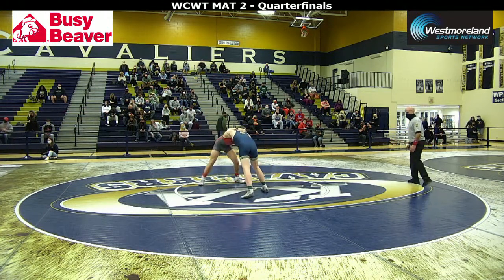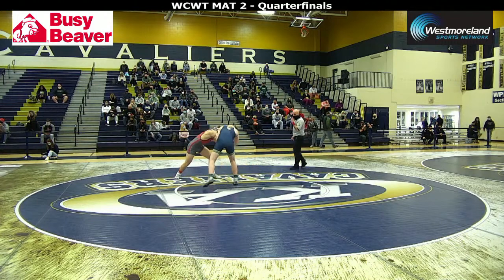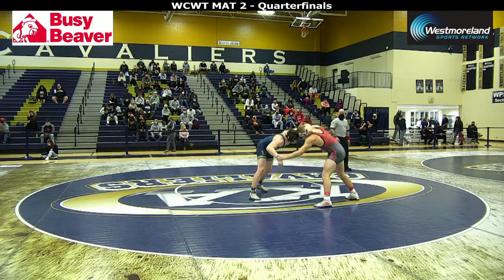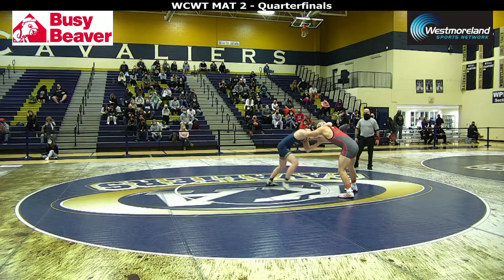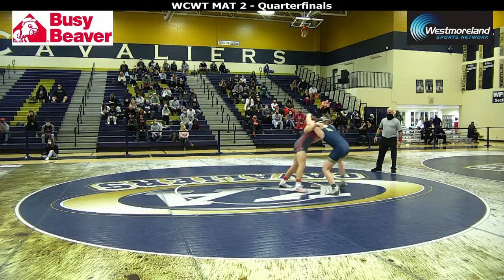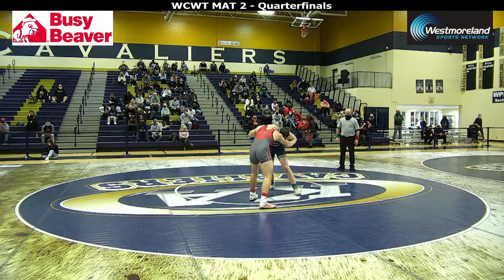Both wrestlers jockeying for position, exchanging collar ties. There's a shot attempt by Govern. Sidestepping right to left was Marion. Shot by Marion on the right leg, coming right up into that underhook, maybe looking to go up top was Govern.